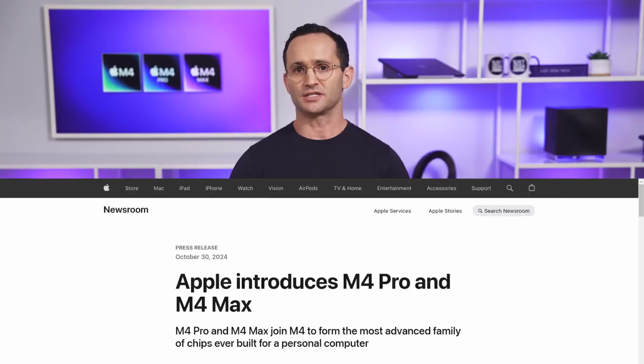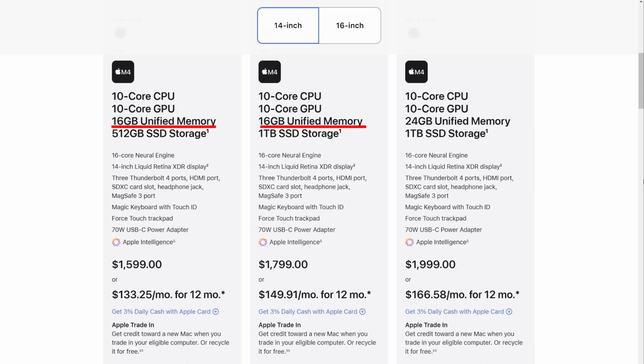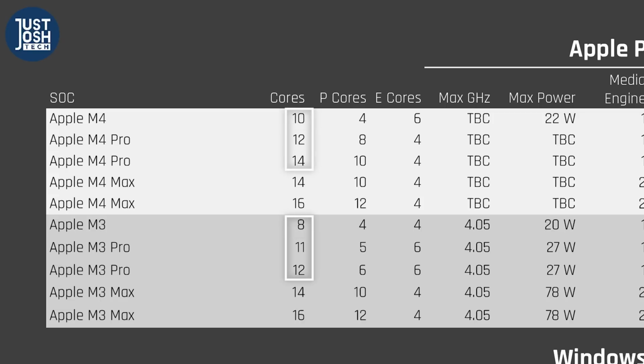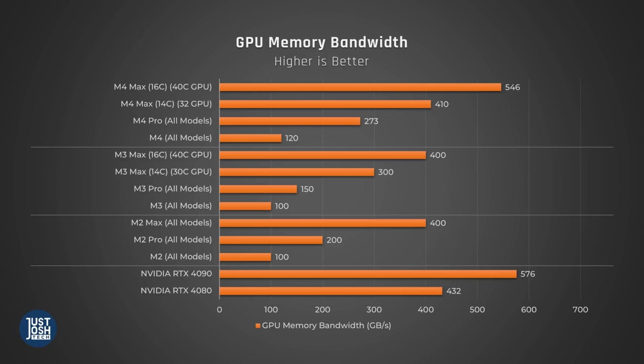Let's conclude. This MacBook Pro M4 release is a much better one than the M3 release. So many aspects of the MacBook Pro M3s were handicapped. These now start at 16 GB of memory instead of 8, and the M4 Pro model starts at 24 instead of 18. And the M4 chip and the M4 Pro chip now have more cores, with the M4 Pro chip having a greater ratio of performance versus efficient cores. We also now get faster memory bandwidth right across the board.